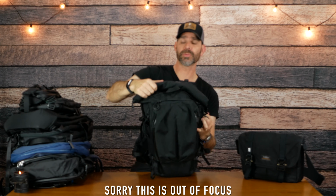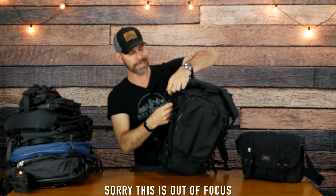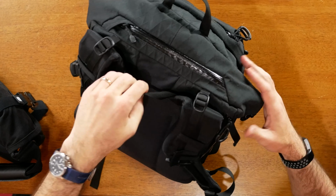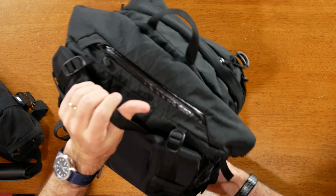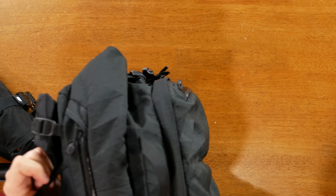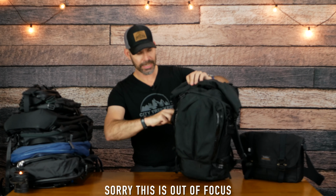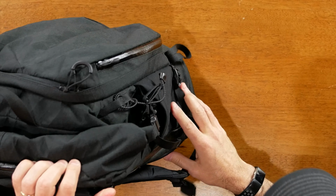So if you don't want to use the roll top, it's really easy to just roll it down and snap it in place. You've got a handle here at the top and then a handle at the back at the top, which is a good option for hanging it on the back of something or putting a carabiner on there to hang it on a stall or something. Got water bottle pockets on either side, with a little bit of stretch to those bottle pockets.